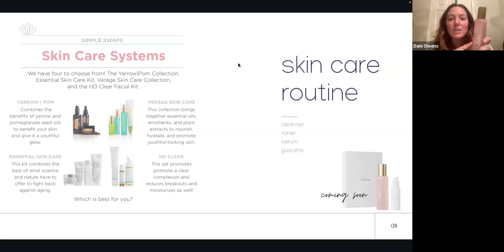And the cool thing about hydrosols or toners is that when you're applying your toners or hydrosols and then you're applying serums, it almost acts like a, what's the word I'm looking for? It helps your serums and moisturizers. Yeah. Pull deeper into the skin. So it's a great base before you do serums to pull everything deeper into the skin.